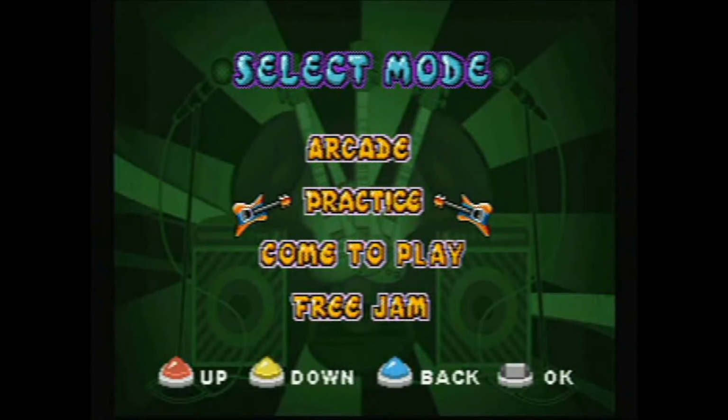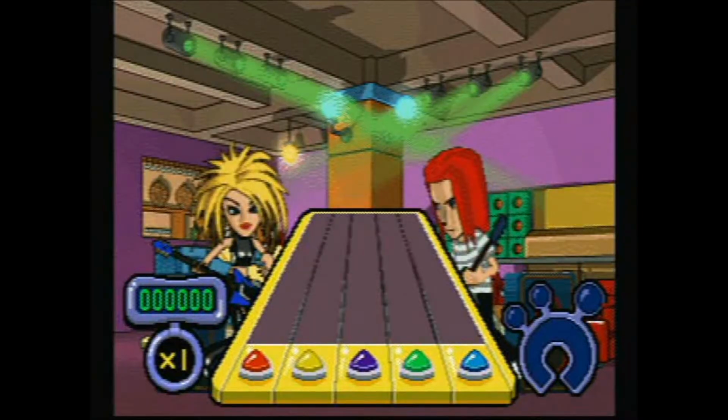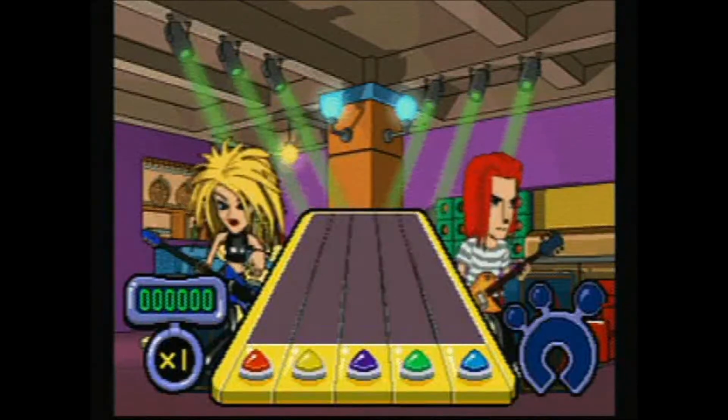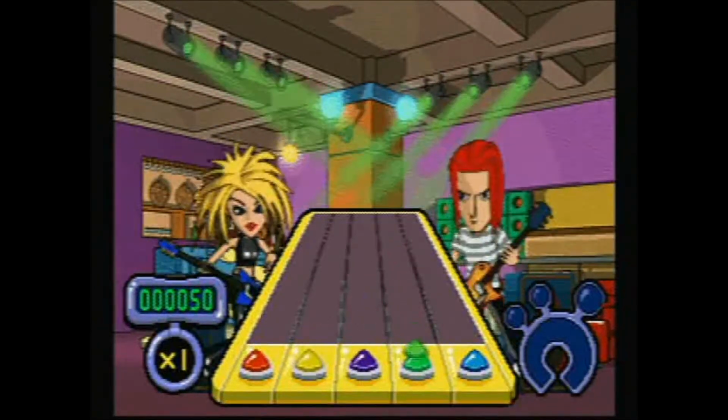So let's look at the practice mode and see what songs they have to select. Let's see. My Bugs, Let's Rock Buddy, Rock and Pop Song, Bopper Song. Yeah, this is another console that just churned out some real quick meaties since they couldn't license anything. But to its credit, the songs have a lot more depth and background, and they're trying to do something original instead of loosely ripping off other songs. For the most part.